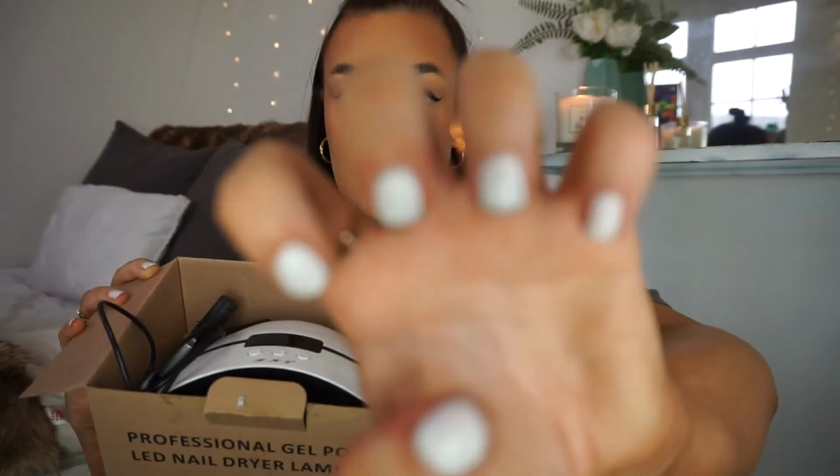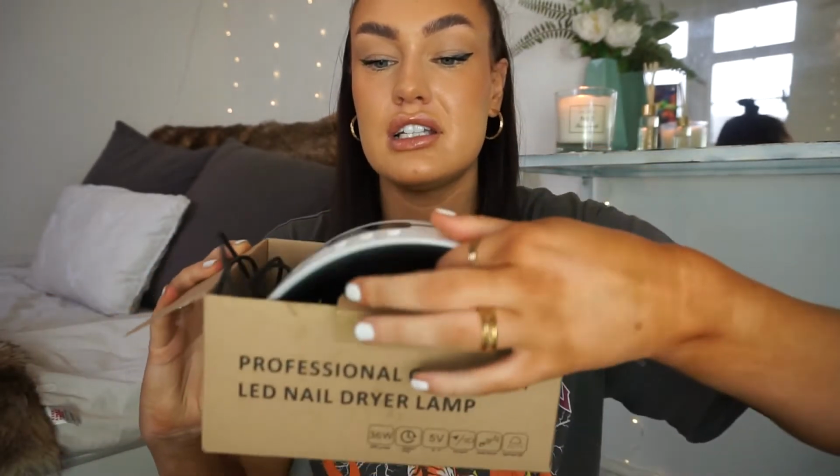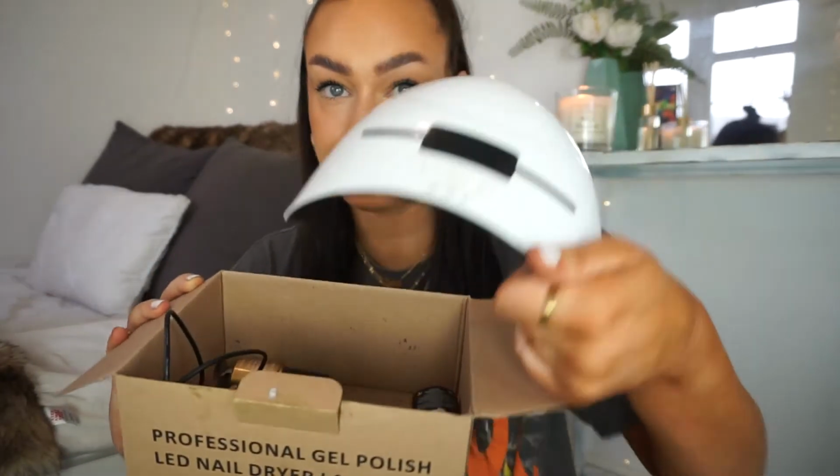So I did my nails today. Obviously, don't look too close because they're not that good, but yeah, this is actually so good. So this is the lamp. And it comes with a little plug, and you just plug it into the USB. Because obviously the salons are closed at the minute, I guess these little bits are like lockdown essentials.